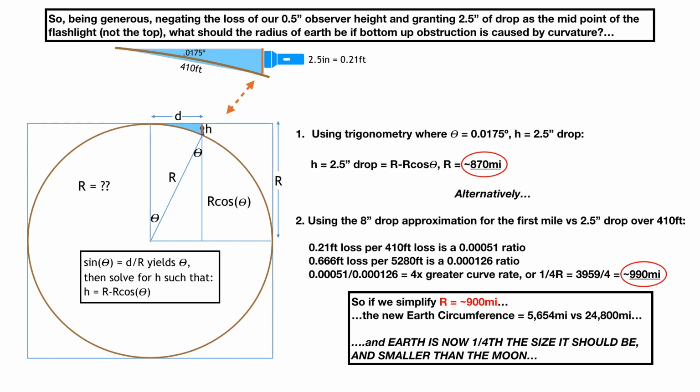So it's about 1/4 the R, basically. As an approximation again, you get something like 990 miles. So we can average some of these methods together, and you can say that roughly we should be standing on a globe with a radius of about 900 miles. We're just going to use it as an approximation.